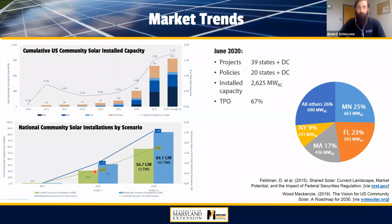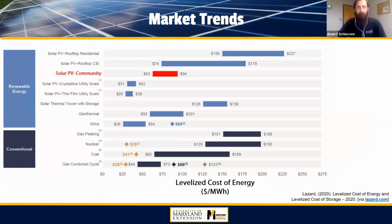Again, the pie chart on the right-hand side just indicates the leading states, Minnesota being number 1, with 25% of all shared solar coming out of Minnesota. And I think this data is from earlier this summer, so you can get an idea there. Now, Maryland has some installed, obviously, and we'll look at some of the specific programs in Maryland as well, but we're not necessarily competing with some of those leading states.